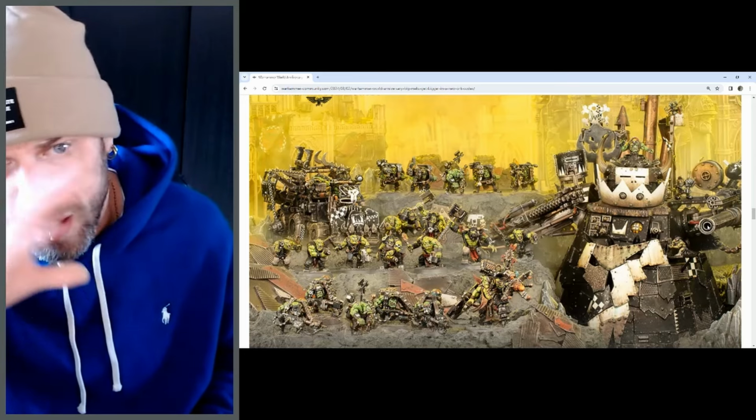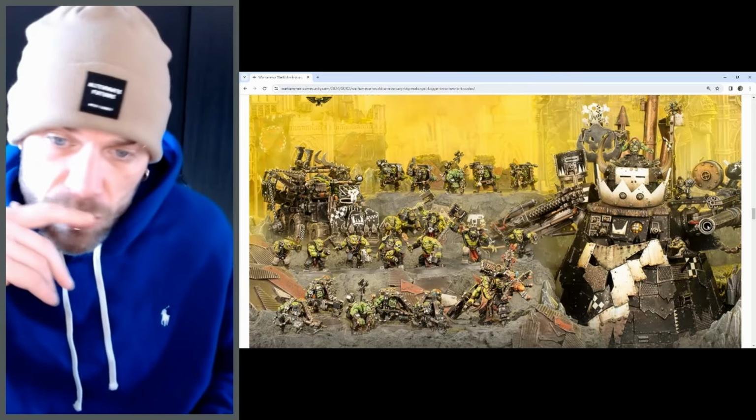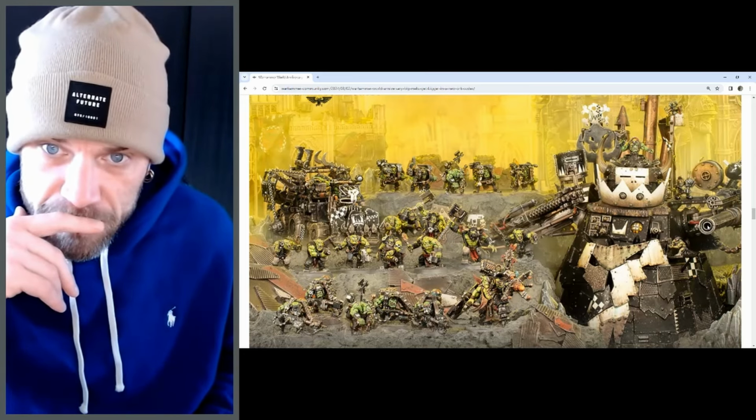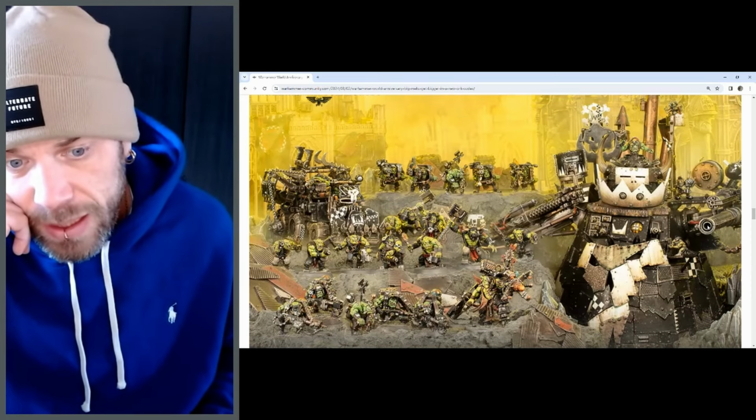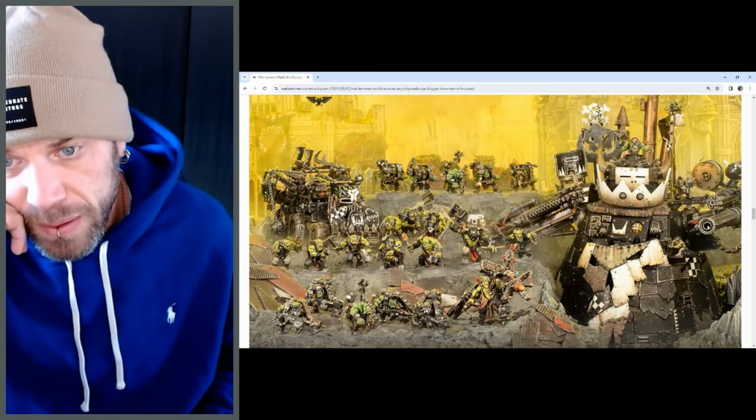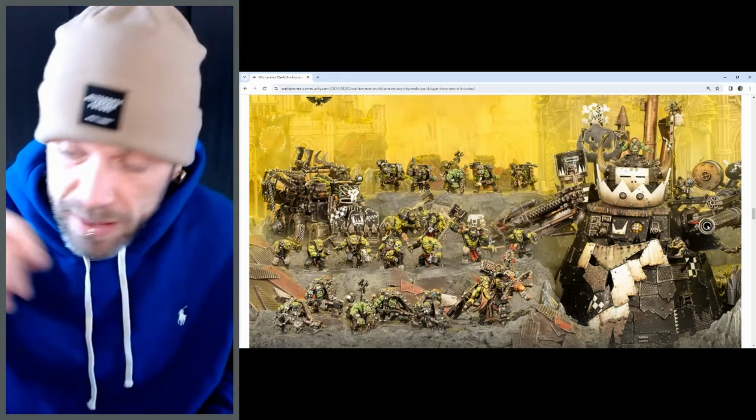And the truck's just a solid kit that is always awesome. Nice, yeah, it's a nice kit, and I think there'll be some savings to be had here. I mean, yeah, fantastic.